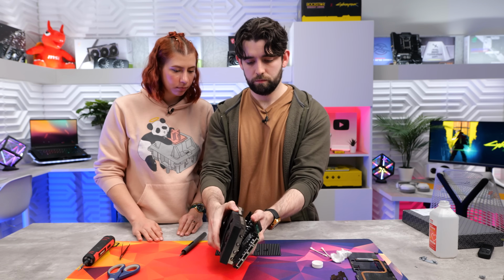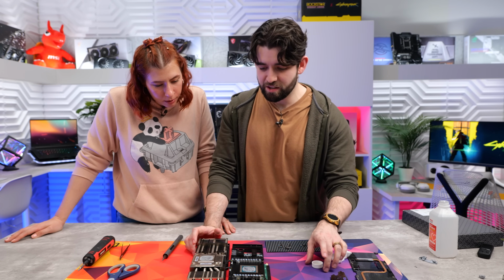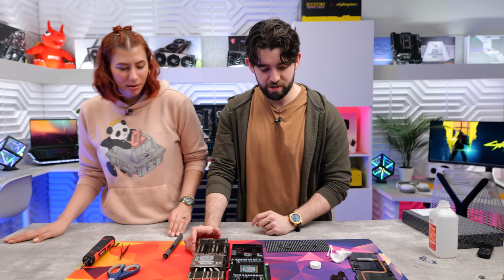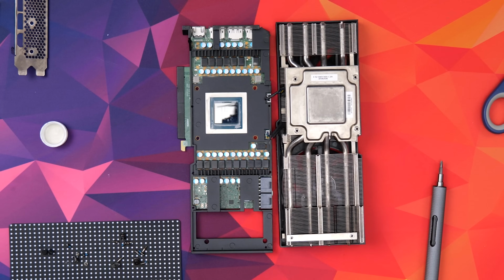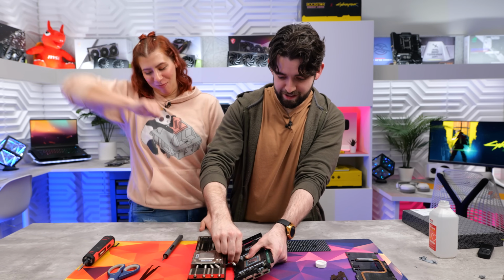That plate is off. Look at that. Funnily enough, this has actually got a lot less thermal paste on it than the one I saw in the Gamers Nexus video, where it was just caked in thermal paste. That should be pretty good. Yeah, we need to disconnect these.